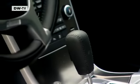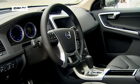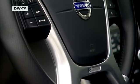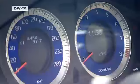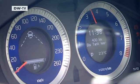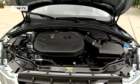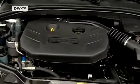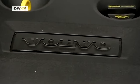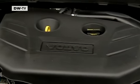In the R-Design version, the vehicle features a stiffer sport chassis and improved handling. The interior boasts designed leather seats and a leather-clad steering wheel. In the R-Design, the gauges have eye-catching blue faces. The new entry-level gas engine is front-wheel driven and features a double-clutch transmission. With its special new turbo system and direct injection technology, the little 4-cylinder engine boasts 203 horsepower.